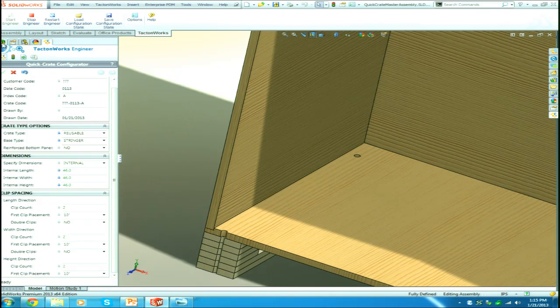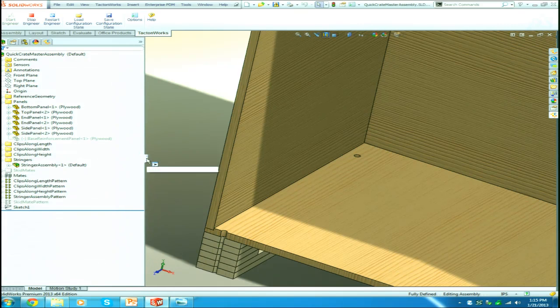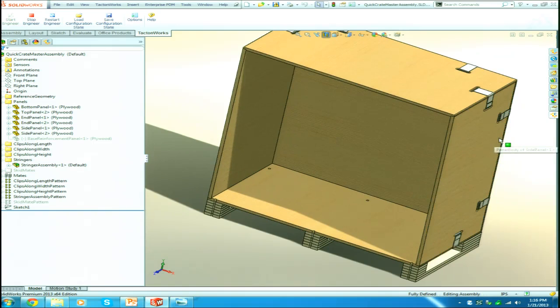So in this particular case, what I like about this particular tool is that all of it's right inside of SolidWorks. And so at any time during the configuration process, we can be looking at our master model. So there are these panels: top, end, and 1 and 2. The sides are the same.